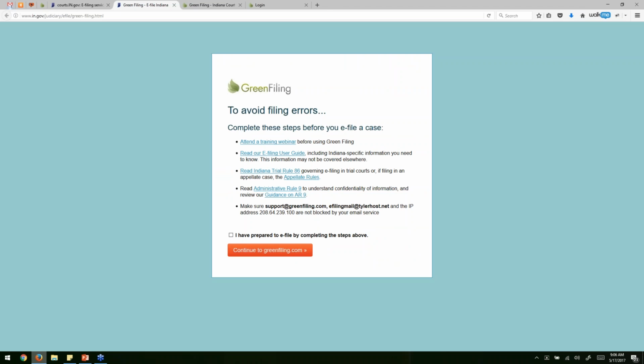a bumper page. Basically, before they send you off to Green Filing so you can check out our service and create an account, they've put together a little bullet point list here to say, hey, before you begin e-filing, make sure you check out these resources. And these are all resources the court has put together and posted to their website. The first thing on the list here is to attend a training webinar, which you are all doing today, so that's a good thing. The next thing is to read our e-filing user guide, including Indiana-specific information you need to know. This information may not be covered elsewhere.